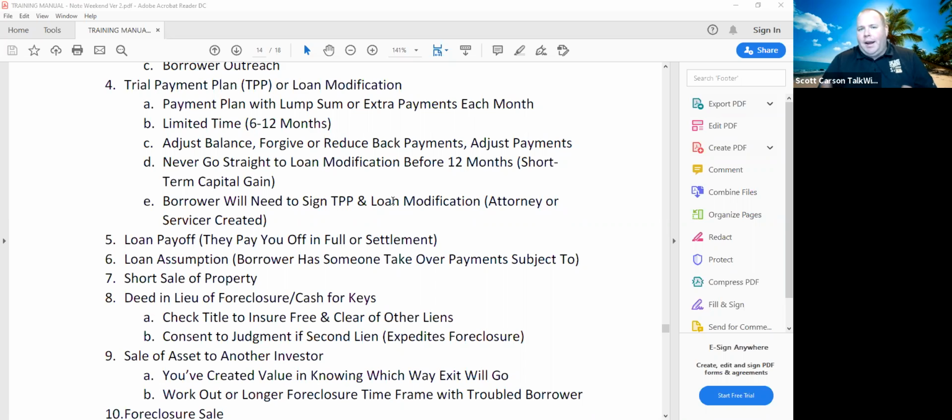So listen, you're not going to get anything if I foreclose, so you might as well settle with me or sell the note to me relatively cheap. Okay? But a consent to judgment, not hard. Your attorney's going to help out with that. Cash for keys, the same thing. They don't get the cash until the keys are in hand. And always, always, always make sure that the property is required to be clean.